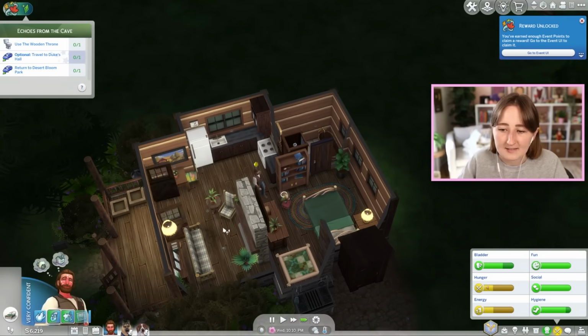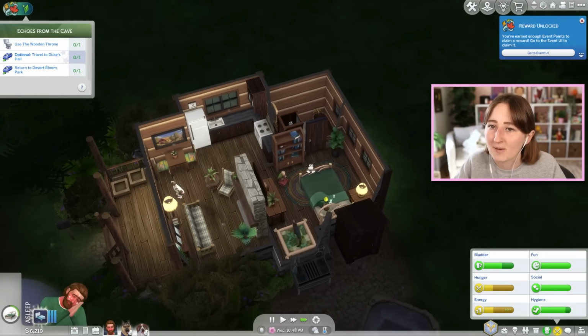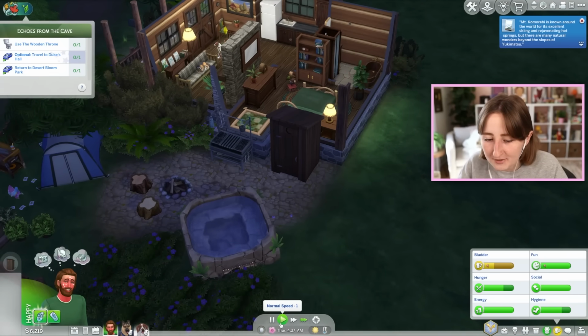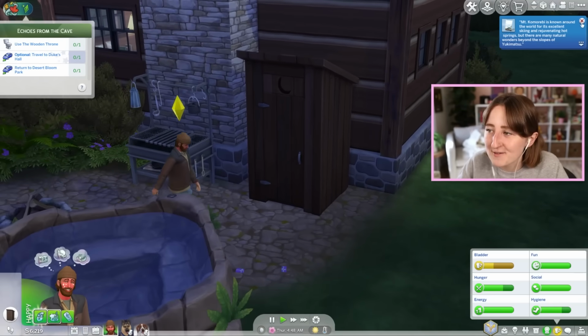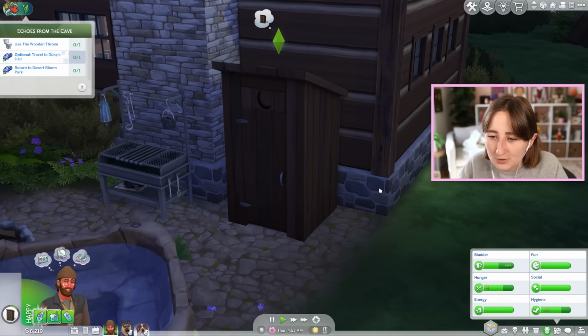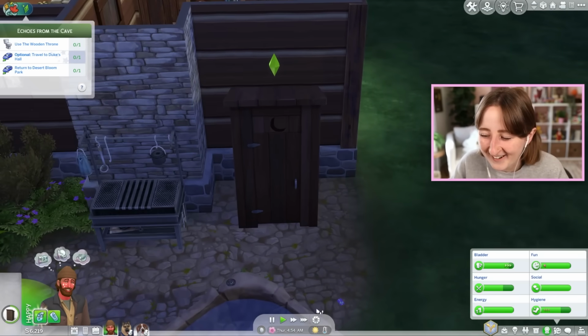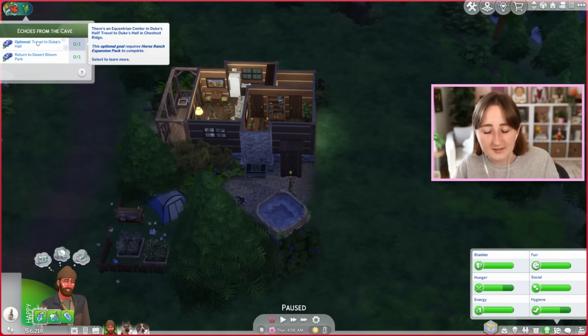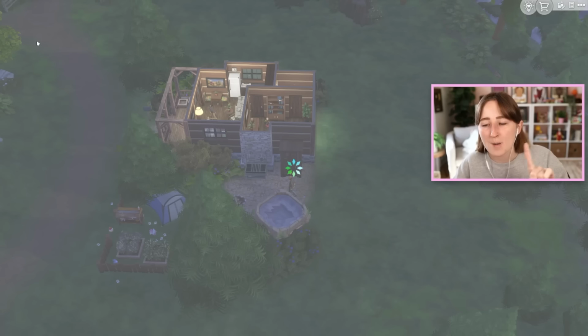I'm gonna make him go to bed. I wanna experience this in daylight tomorrow. Okay, we have to use the bathroom. Ready? I can create a copy for 1600. My gosh. Here we go. First time using an outhouse. He walks in, door closes. That's it. That's all that happens. Does it get any special? Like, no? Okay. Well, let's go to Duke's Hall so we can get that optional one complete.